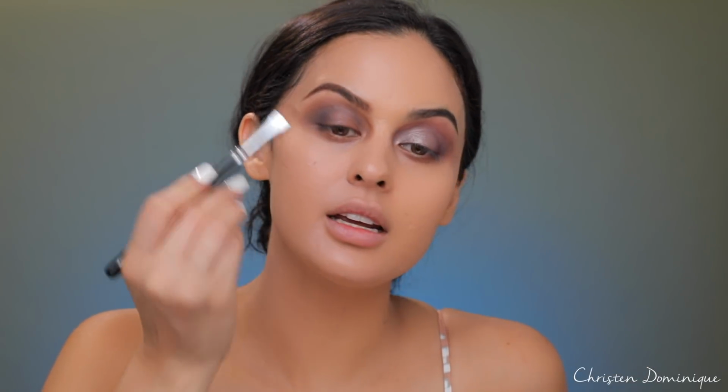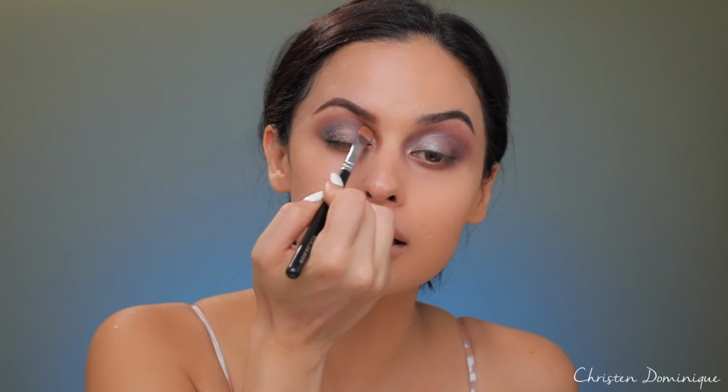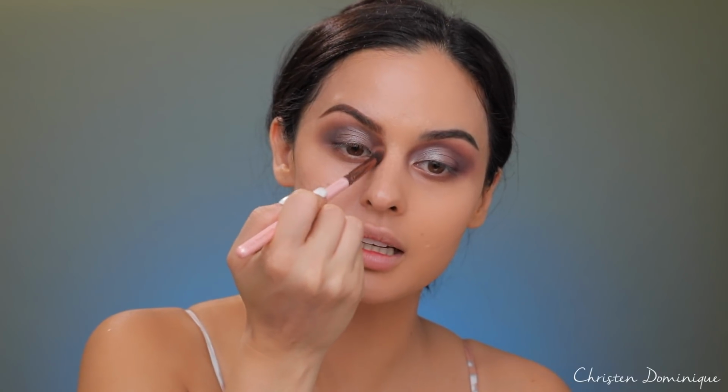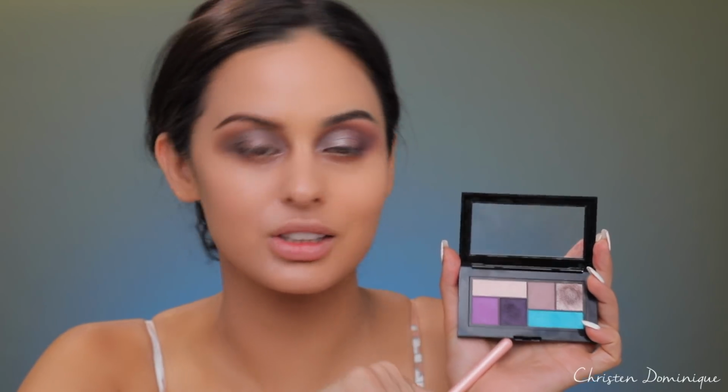On the other eye, I'm gonna work it into that shade and start to work it on my eye. Let's see what this looks like. Okay, so far it looks kind of similar, not as pigmented, but maybe it's buildable. And then I'm just going to blend out those edges so they're not harsh. So far, I'm liking this eye compared to this one, just because that plum shade is not really the shade that it looks like in the palette.